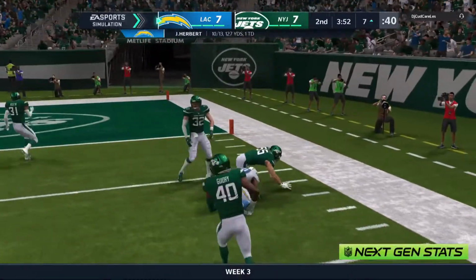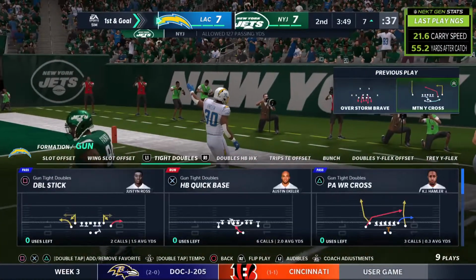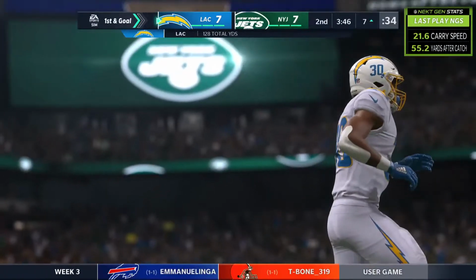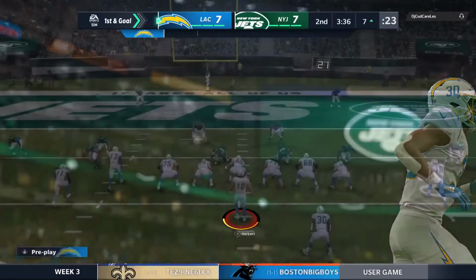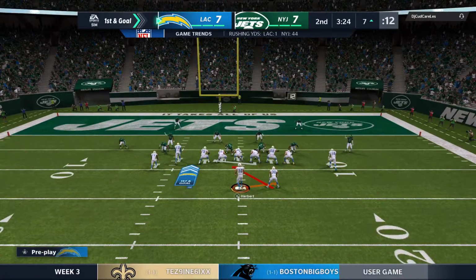And DP goes into Jets territory before being taken down. A big play there on the catch and run. 52 yards. Well, that didn't take long. One play, and we're already looking at a first-and-goal situation.